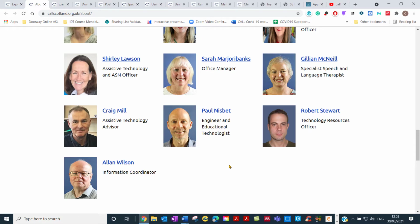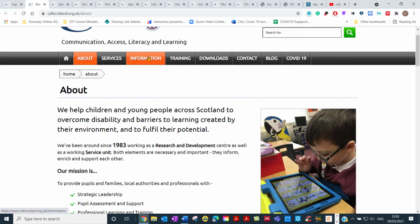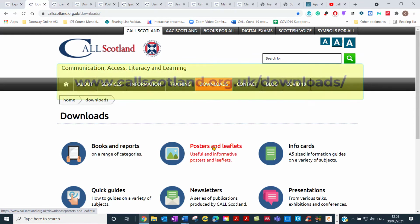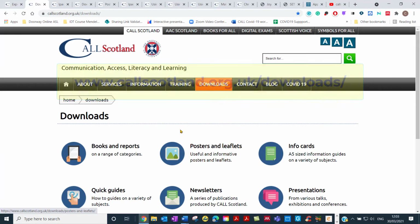There is a huge amount of information and resources on the CALL website, but for this presentation I would like to signpost you to some of our more popular resources, which are our illustrated posters that focus on a variety of built-in tools for different devices. I suppose you can call them infographics, and of course not forgetting our wheel of apps, which are very popular. There are also accompanying videos which I will highlight later. So this is a page to some of the downloads, and here's the link, and you can see the breadcrumb trail here.